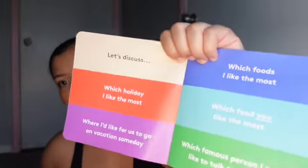So, talking little book, and it just gives you pointers to talk to your baby with, because your baby is gonna be absorbing your tone and what you say. So this is like some questions that you can ask them.